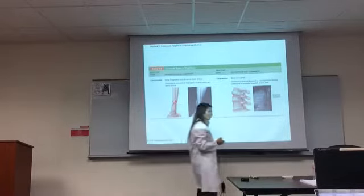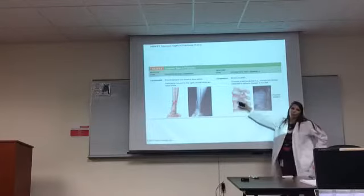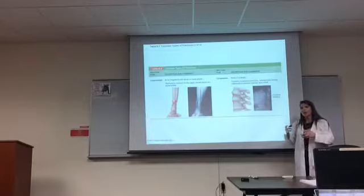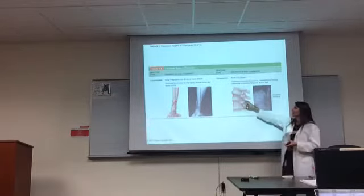All right, a compression fracture. Like I mentioned earlier, we see a lot of these in the vertebral column. Like people jump and they land, or they get in a car accident, or they fall, and the pressure compresses that vertebra.